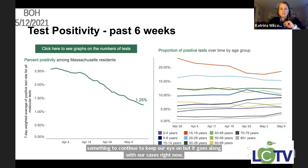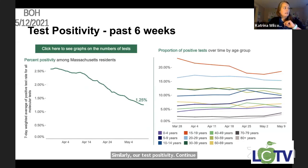Similarly, our test positivity continues to decline and has for about 6 weeks now. Test positivity this week is 1.25%. Last week it was 1.6%. And test positivity by age group is relatively stable across all age groups. There's a little bumpiness and decline in this 15 to 19 group, and they're flat again. So everyone's pretty stable over the last couple of weeks.